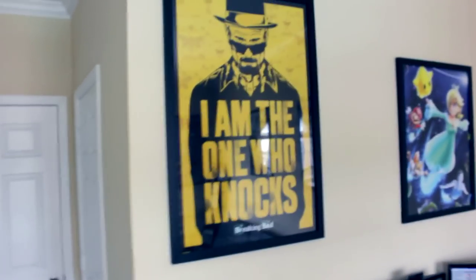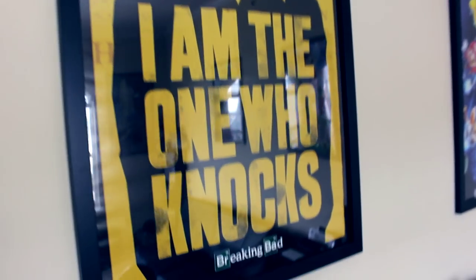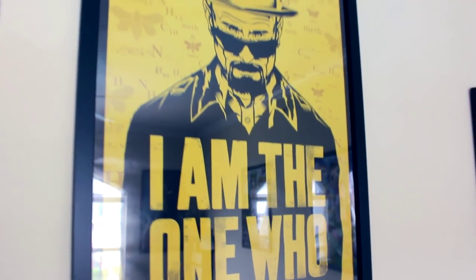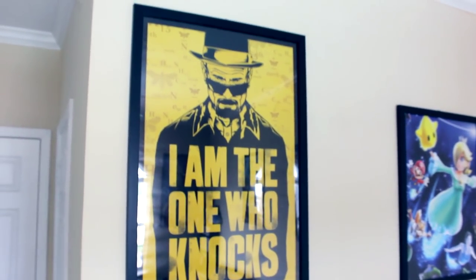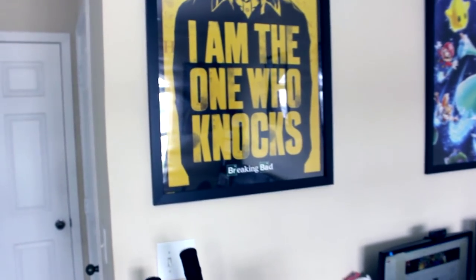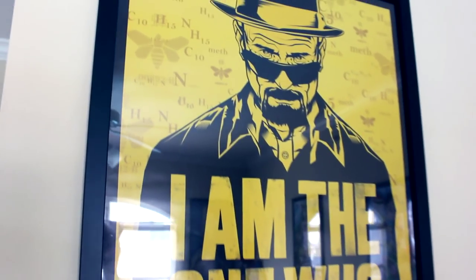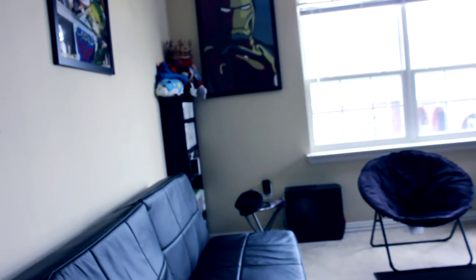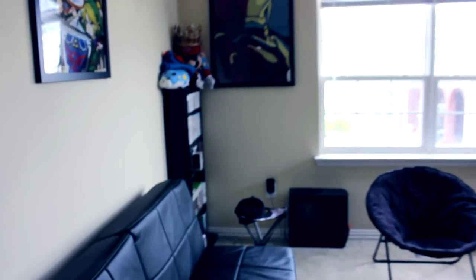I am the one who knocks. Also, another poster gifted to me by my girlfriend. When we first moved down here, we marathoned all of Breaking Bad. And at the end of that marathon, she ended up surprising me with this poster. So I ended up framing it and hanging it up on my wall. Like I said before, that poster used to be over there, and then this one used to be right here. But I ended up flip-flopping them because, as you can see, this is where my webcam is. And then that's kind of the view you get when I use my webcam. So I wanted that Iron Man to be in the background instead of anything else.